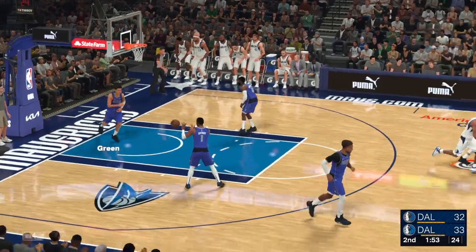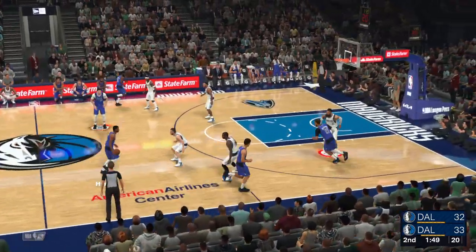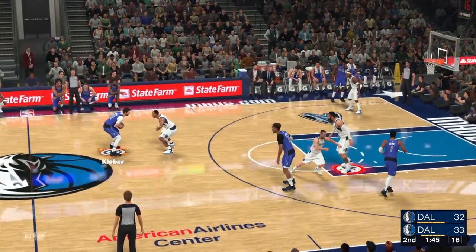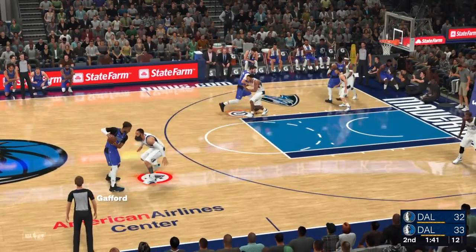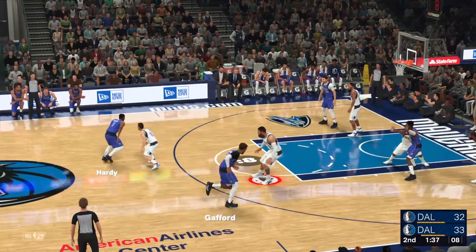The game has been very close in a lot of areas, but rebounding has been the one differentiator thus far. We've seen it time and time again in games. Effort and determination on the glass can make up for a lot of other weaknesses. Here's Gafford after the made shot from Tyson Chandler.